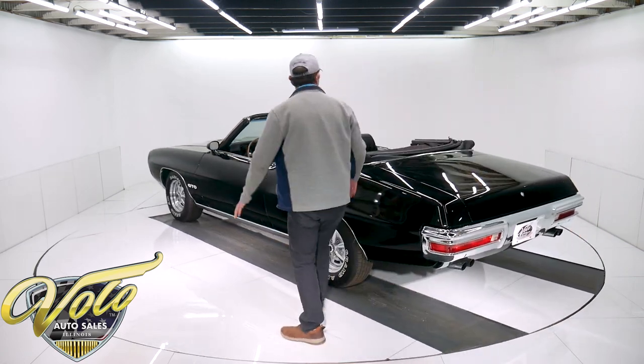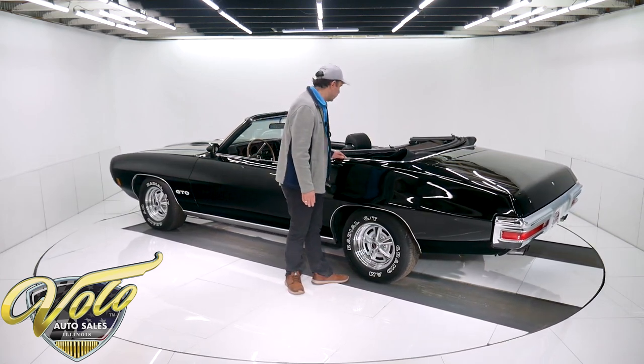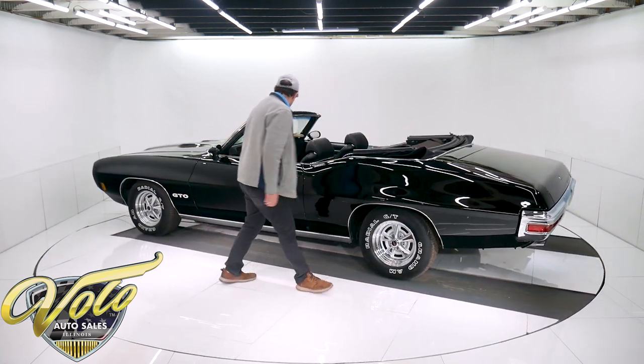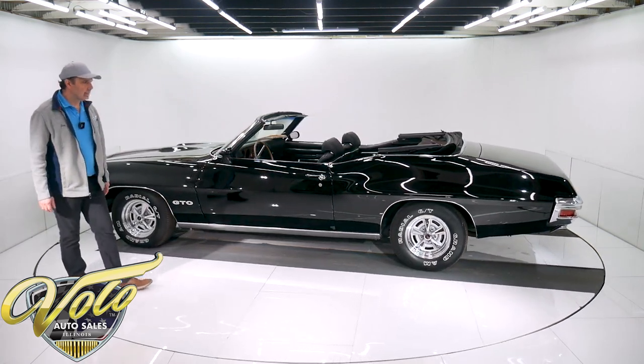Don't have a top boot for it. You can buy the black boot. That would finish this off real nicely. They're a couple hundred bucks. Not a big deal. So there you have it. Why don't we open it up and take a tour of the inside and under the hood.